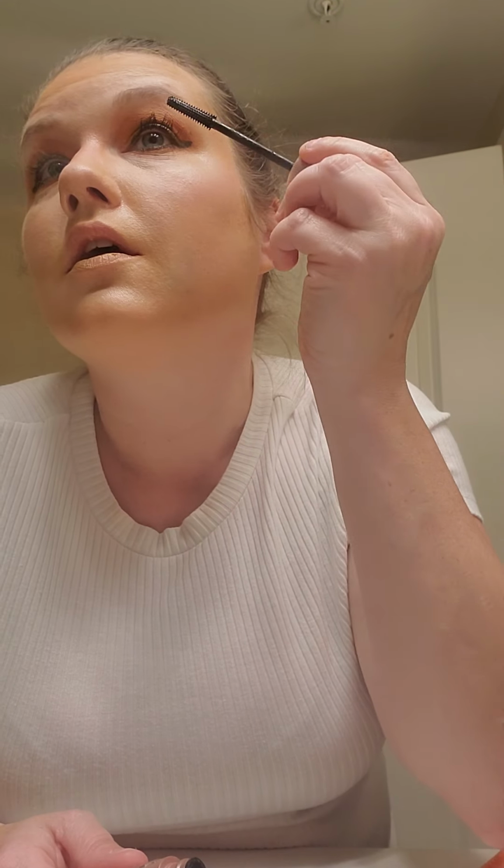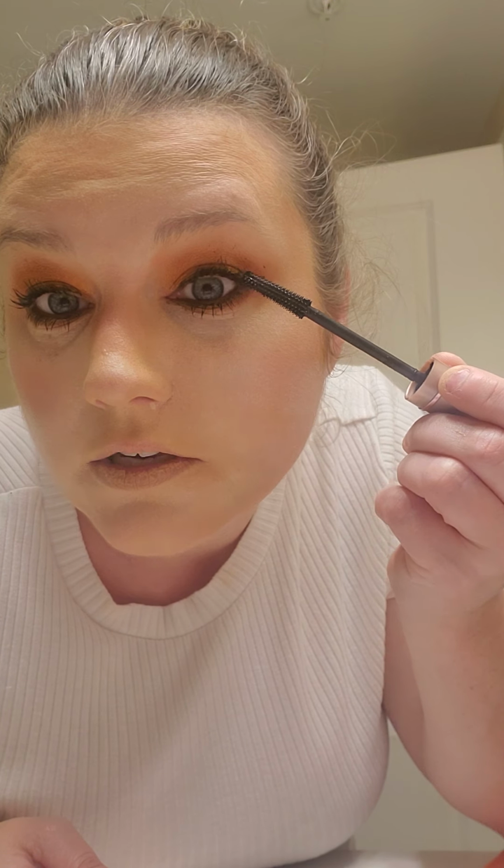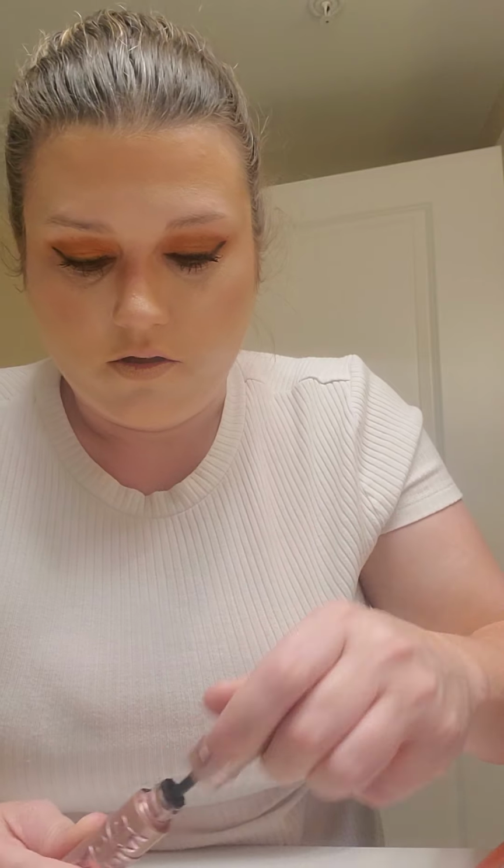I'm gonna just go on with another coat on the top, because I think when I went back in with the eyeshadow, oh gosh, now it clumped. See that? Now it's all come together. Great. I should have just left it alone. Yeah, now there's spaces in my eyeshadow or mascara. Okay, I'm just leaving it. Let's just go in with my eyebrows.